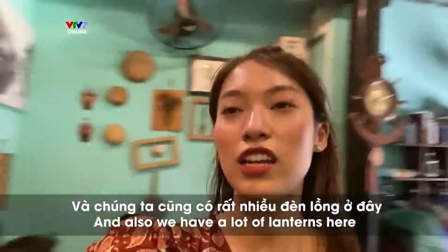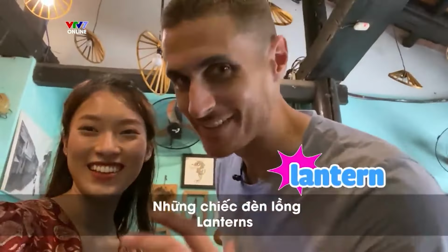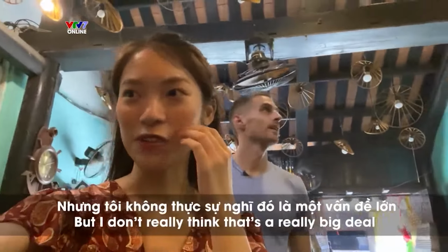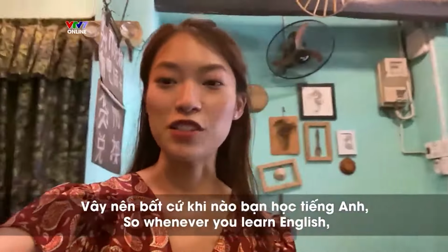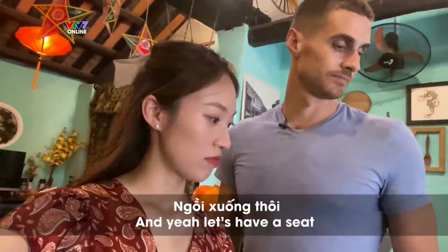And also, then, we have a lot of lanterns here. Lanterns. Oh, say it again. Lanterns. No. See, I always mispronounce things, but I don't think that's a really big deal, so whenever you learn English, just go for it and don't be scared. And yeah, let's have a seat.